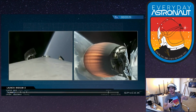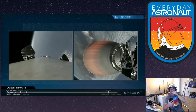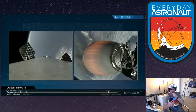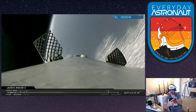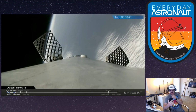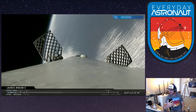The other drone ship on the West Coast has had very little practice. Oh, come on, grid fins. I hope you pop out all the way. Slower than normal. He just said they deploy a little more slowly. Astronaut Miranda, hi. And thank you for saying hi. Hello from Luxembourg and Italy. Thanks, guys. Thanks for saying hi.